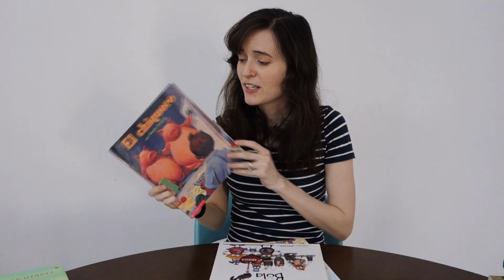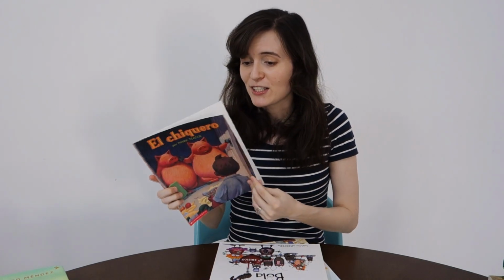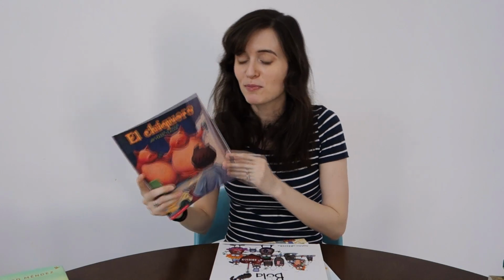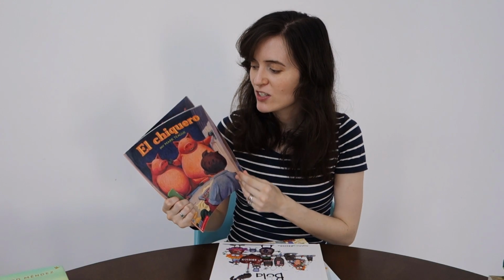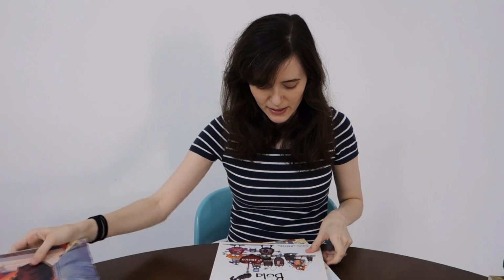Now this book is just really, really funny. El Chiquero. I think it's especially funny for moms who deal with messy children's bedrooms. It's a very funny story. It was originally Pigsty in English. It is a translation, but we have also enjoyed this one.